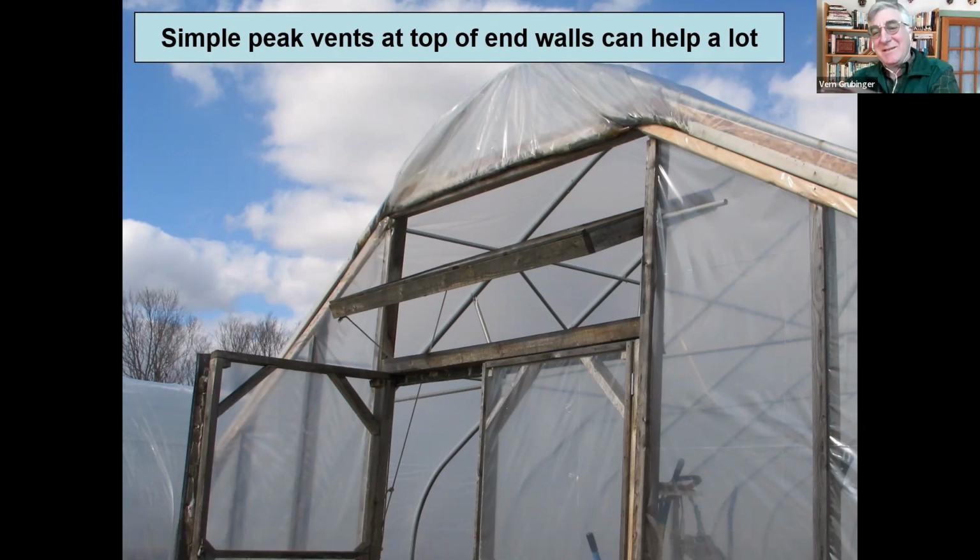You want it to be the wind blowing over it, not into it. But these gable vents are really cool because they're pretty simple. Cut out the biggest hole you can at the peak of your end walls and then figure out a way to make a flap. It can either be a flap that opens the whole thing. Again, have it go to the inside so the wind doesn't catch it and destroy it if it's on the outside. But this butterfly approach is also kind of cool.